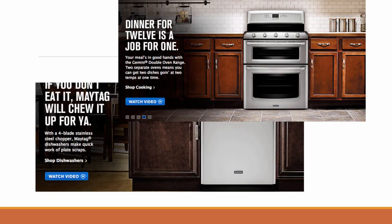Look at these next Maytag ads. It says here that the oven has two separate ovens, which means that you can get two dishes going at two different temps at one time. And here we look at the Maytag dishwasher that has a 4-blade stainless steel chopper. So you don't have to worry about all the scraps that you put in your dishwasher. Seems to me that they're trying to differentiate based upon what? Quality? Support services? Or how about features here? So just an interesting illustration of how the same brand is trying to differentiate themselves based upon quality, design and features, and support services, yet I see no mention of the price in their ads. So I'm not saying that you have to differentiate all three ways, but it's a good example of how this particular brand has done so.